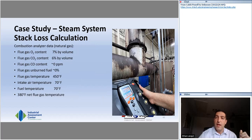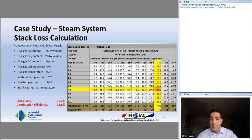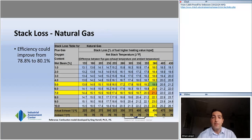Here I'm showing one of our flue gas combustion analyzers inserted in the stack to measure the information we are looking for. Maybe this will be my last slide on steam, showing that there are tools out there. I'm showing one table because it's simple to show a table rather than software here. If you know the exhaust temperature of the flue gas, 450, and the ambient temperature, 70, then if you subtract 70 from 450, you get a 380 temperature difference. And if you know your oxygen content in your flue gas, now you know that 21% of your energy is lost in the stack. So your efficiency of the system is 78%. So now we can talk about how we can improve it and gain efficiency.